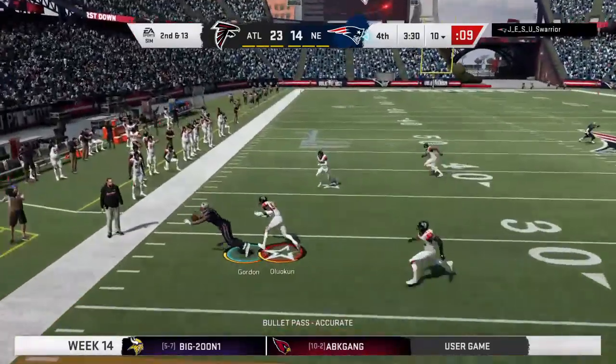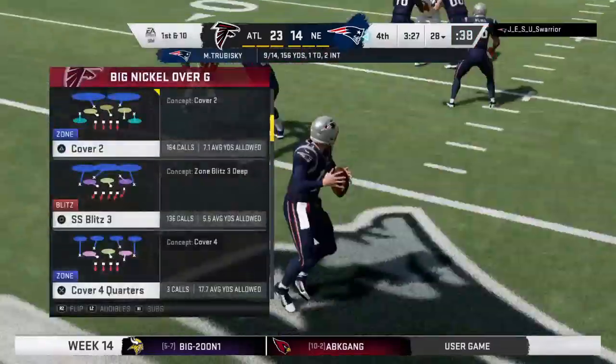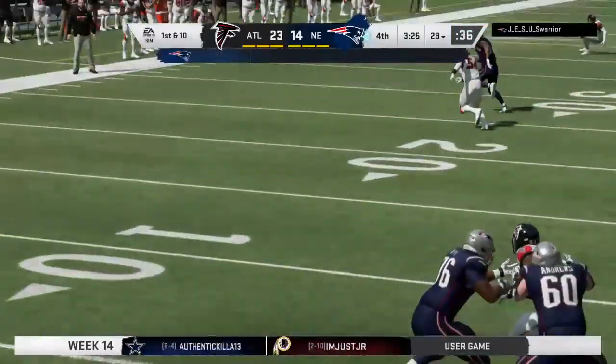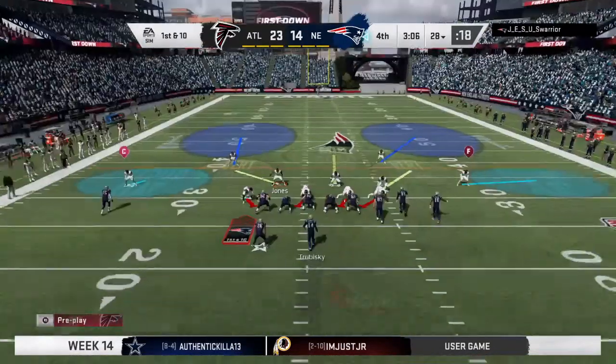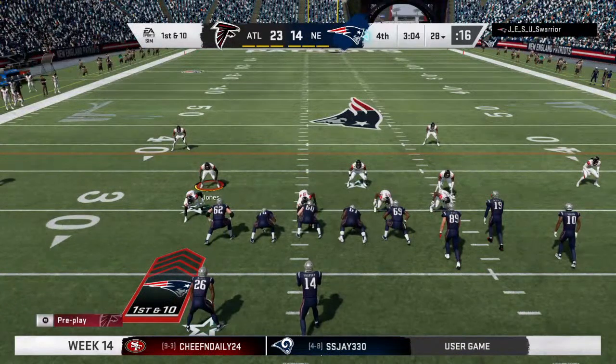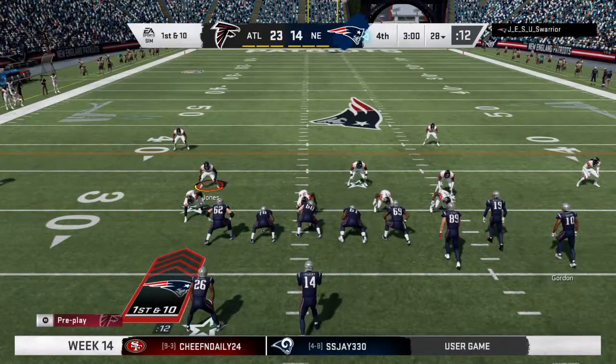Let's get off the field. That's complete. It's Gordon. 18 big yards on that one, and a New England first down. This possession means so much for them. They've got to focus on this drive and find a way to make this a one-possession game. Got to get a score. Yeah, so good with a field goal. Don't necessarily need a touchdown.